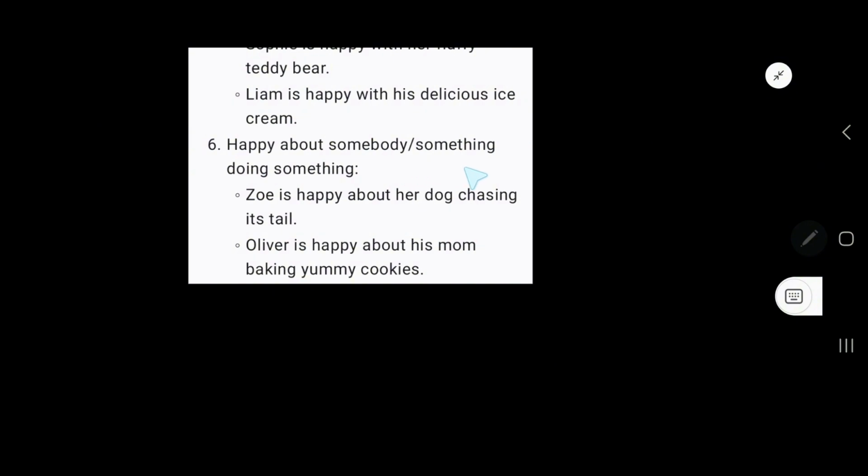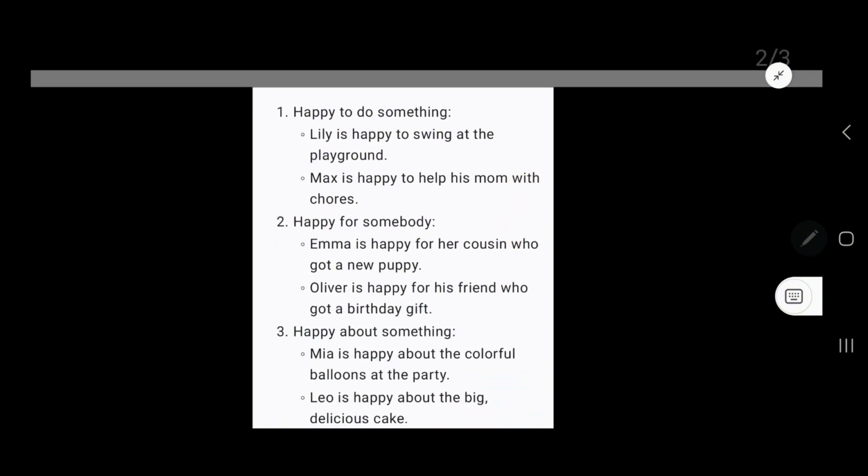Happy about somebody, something, doing something. Zoe is happy about her dog doing something, chasing its tail. Oliver is happy about his mom baking yummy cookies. I think you have understood what I want to say to you.